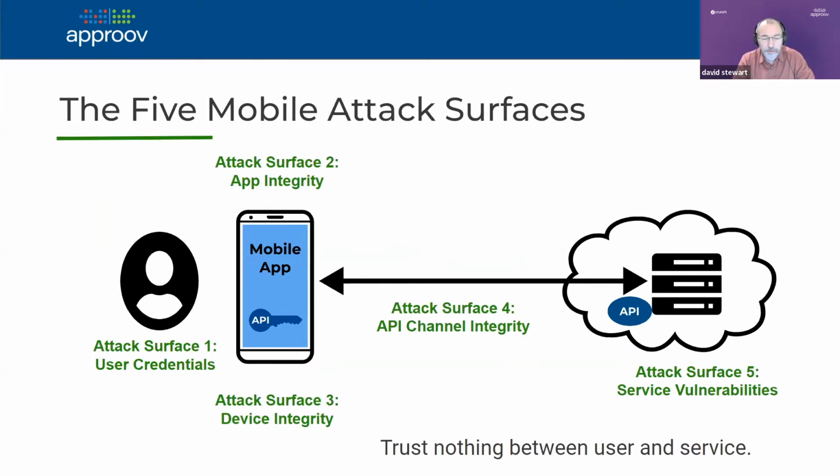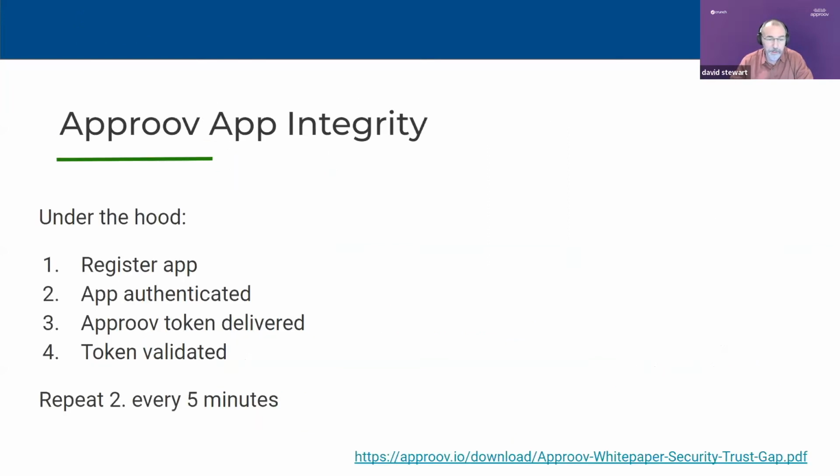And how do you know the channel between the app and the backend is not compromised, that the data or the traffic is not being read or indeed modified? And the answer to these questions is it's very hard to know. So you can't trust anything between the user and the backend service. And that's how we think about it.